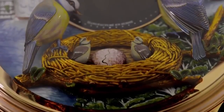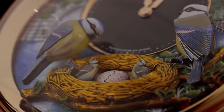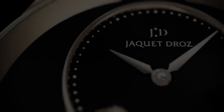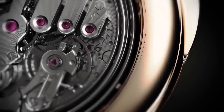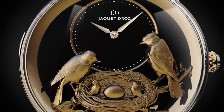This is another masterpiece in the form of an exclusive bird design by the same Swiss company. The Tomtit bird decorates the dial of this unusual watch and is engraved on the dial using a special multi-layer engraving technique. The complex mechanism inside the watch case is a special chapter of the story behind this masterpiece.